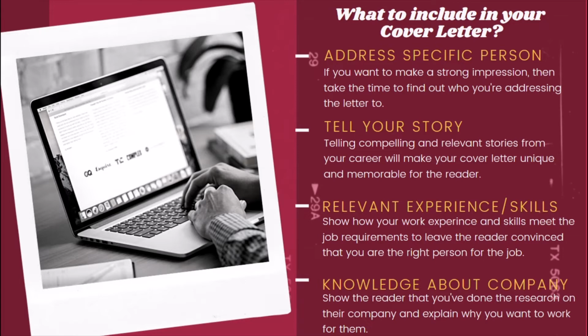Also, remember, honesty is the only policy. Dishonesty on your cover letter isn't in your best interest. Implying or stating that you have a skill that you don't actually have will come back to bite you upon being asked to use that skill in the interview or on the job.